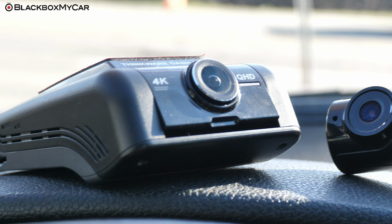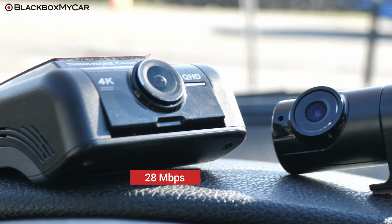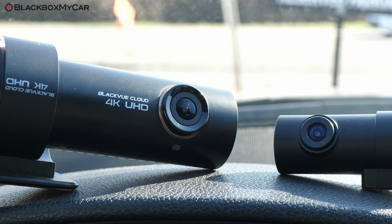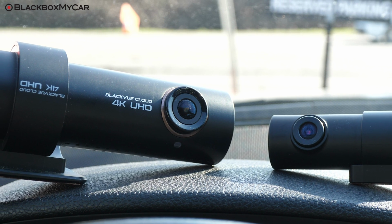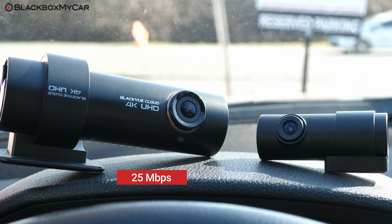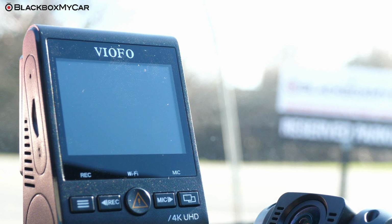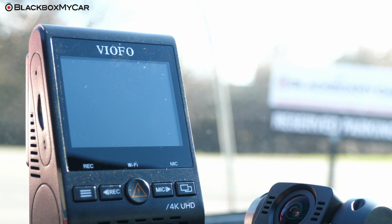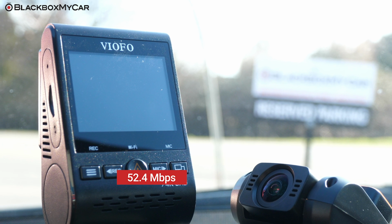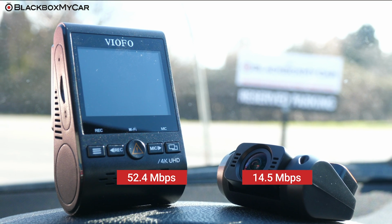The THINKWARE U1000 front camera bitrate is 28 megabits per second, while the rear camera is 14 megabits per second. On the BlackVUE DR900S's extreme setting, the front camera bitrate is 25 megabits per second, while the rear camera is 10 megabits per second. On the VIOFO A129 Pro Dual's maximum setting, the front camera bitrate is 52.4 megabits per second, while the rear camera is 14.5 megabits per second.